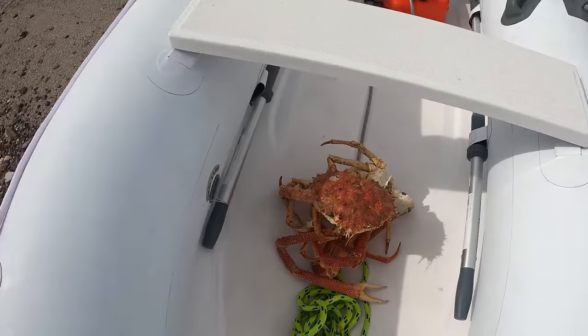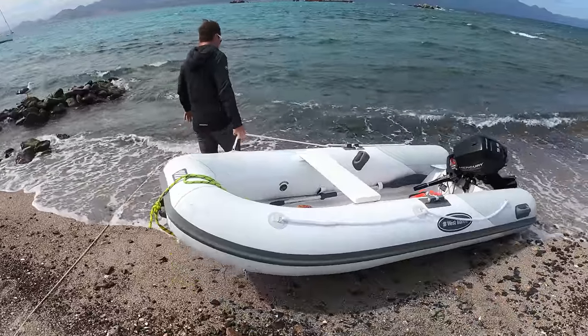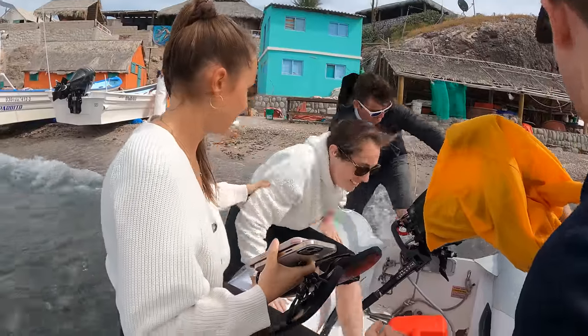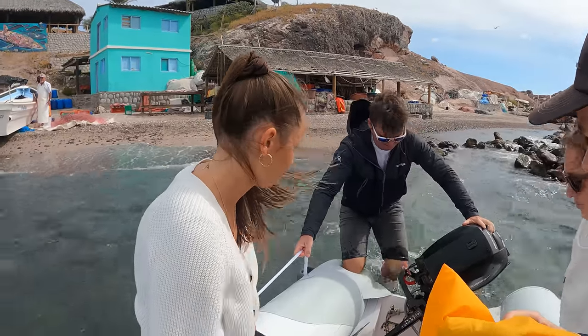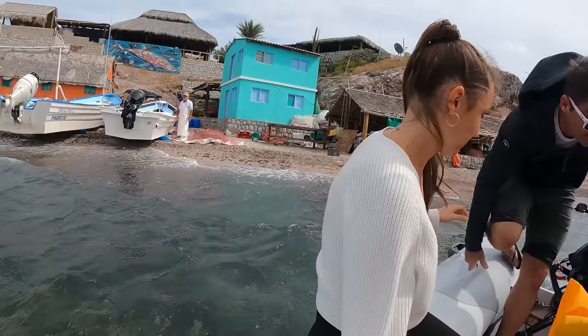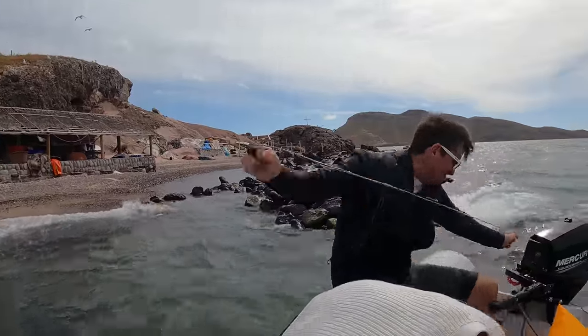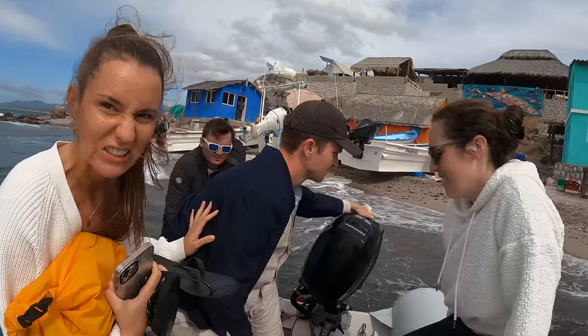All right, now's the hard part though. Now it's gonna be wet. Come on, Willa. And of course, the motor picks the perfect time to stop running.